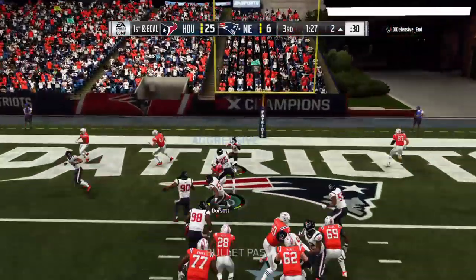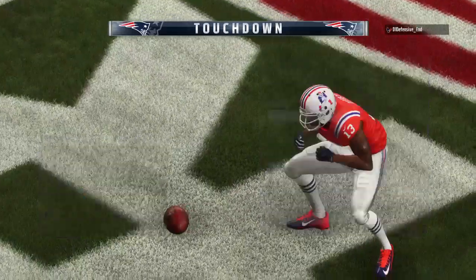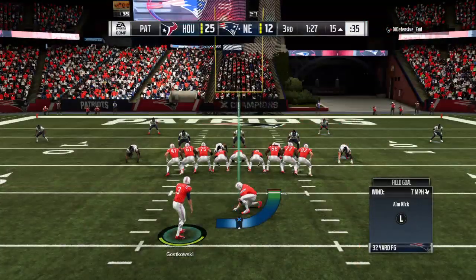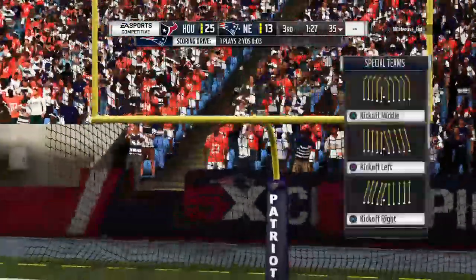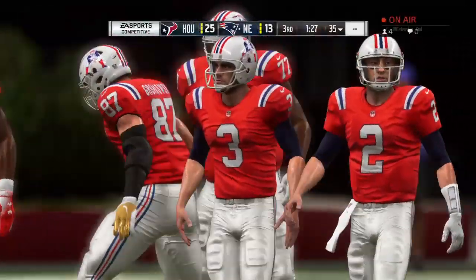Trying to shake off the interception. He'll look to throw. And that's going to be caught for a Patriot touchdown. Philip Dorsett, a 2-yard touchdown grab. And the Patriots make some inroads here on that deficit. Gostkowski with the extra point. And they're able to cut this deficit down to 12.